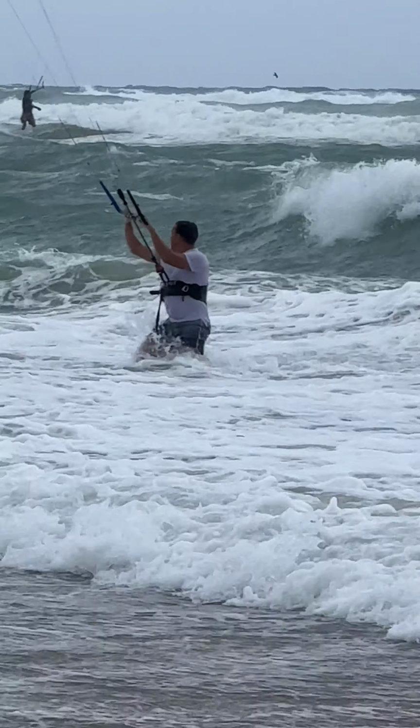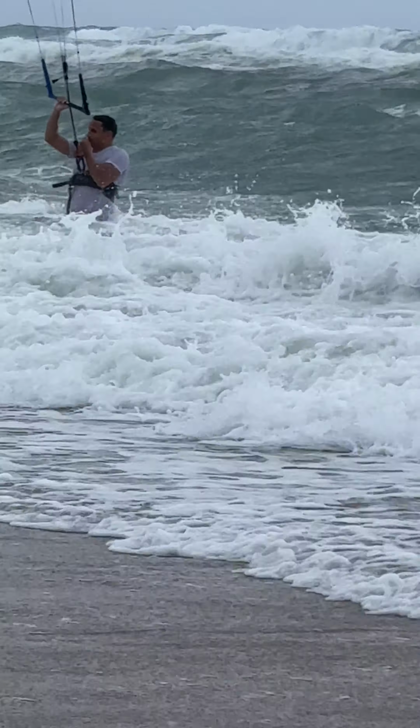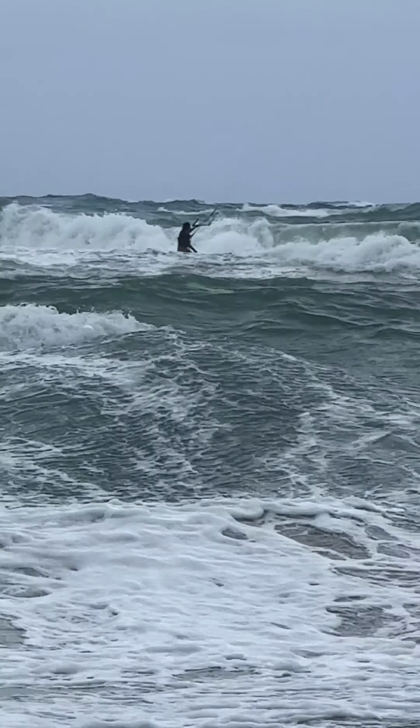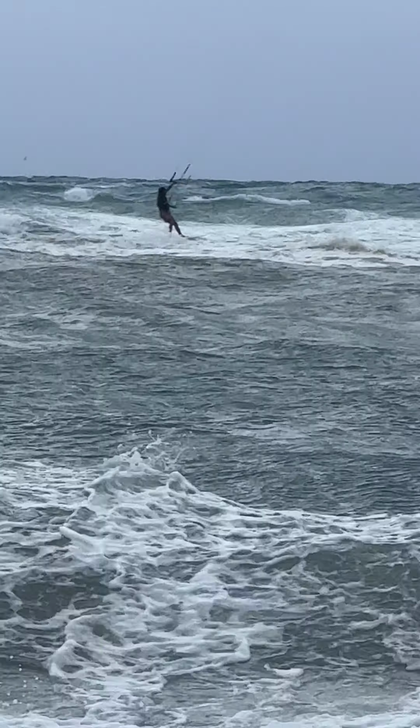All right, take a look at the waves behind him coming in. Watch this. It's like, bam, you just get clobbered. All right, look on the outside. Look how big that wave is. Way over his head. Huge, giant waves. I mean, it was sick.